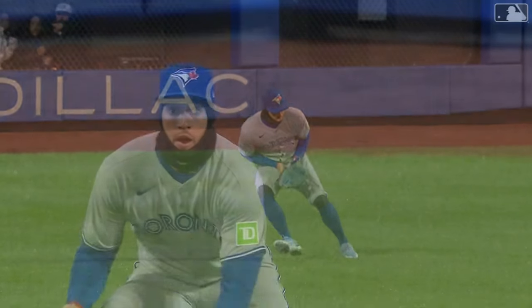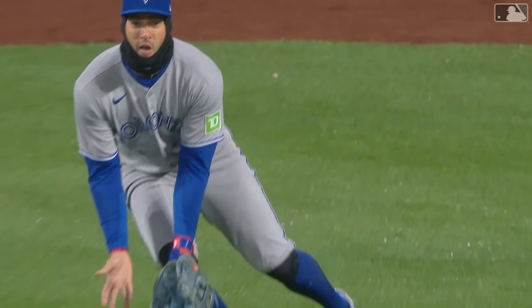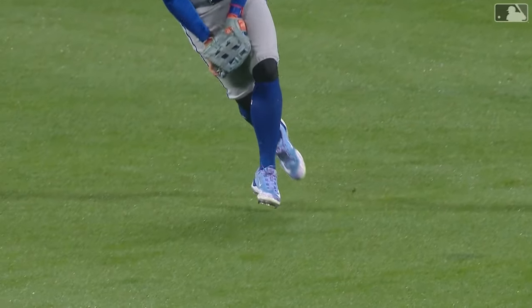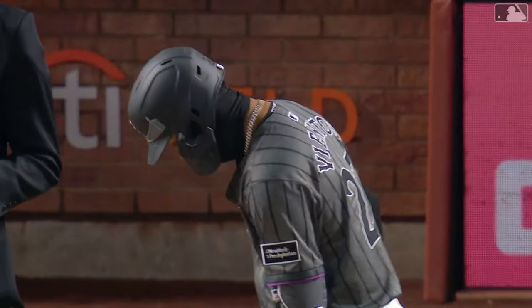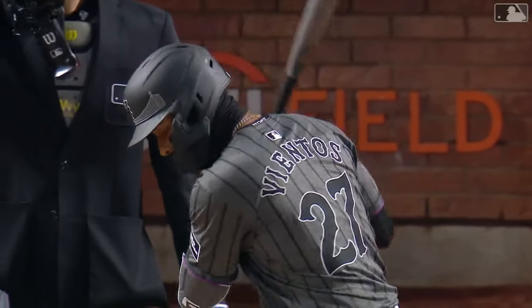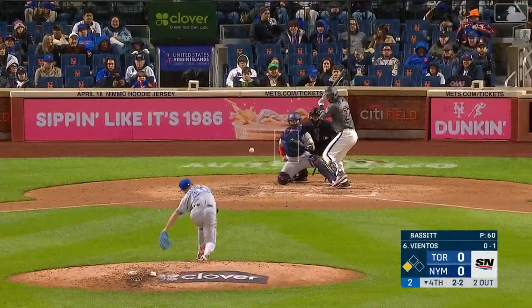Line drive on a heavy air night with some water is going to dive quicker, and that's what happens to this one on Springer. Could not get his whole body in front of it to block it, so once it got through, Winker with the triple. Vientos will try and get him in. Mark struck out his first time up, now 0 for his last 16.